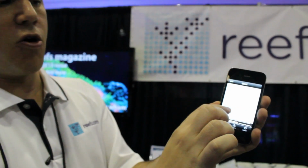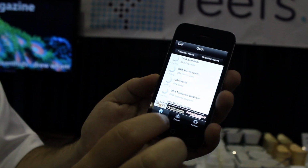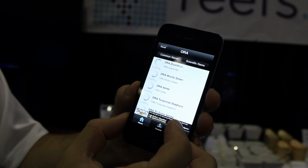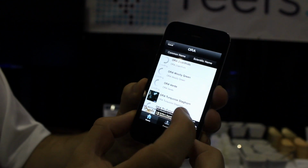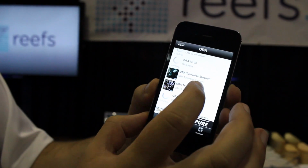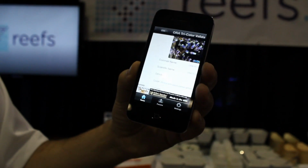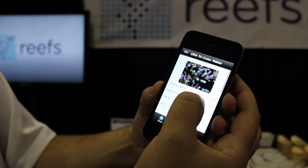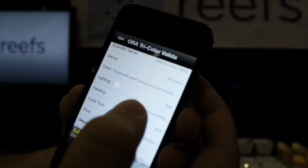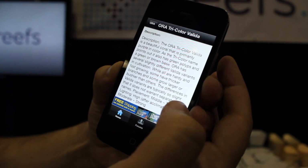We also have ORAs. We have all of their corals listed in there, as well as all the Live Aquaria corals. Here comes the slow Wi-Fi. You can see that things will start to load up here. There we go. So this data actually comes directly from ORA. It's licensed by them, and it contains care and placement information for all of their corals. Same thing for Live Aquaria as well. Here's a detailed photo of the Tricolor Valida. It's an Acropora. Here's a nice description, beautiful color, beautiful coral, primarily purple.